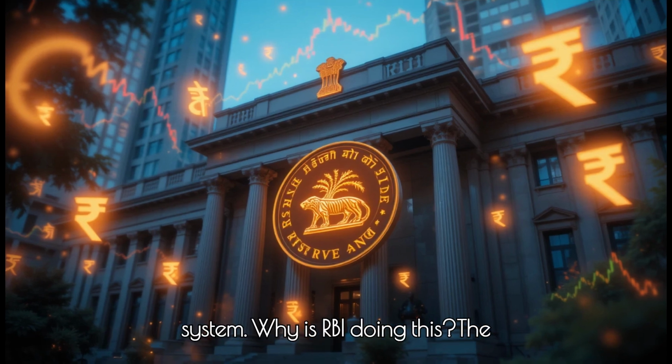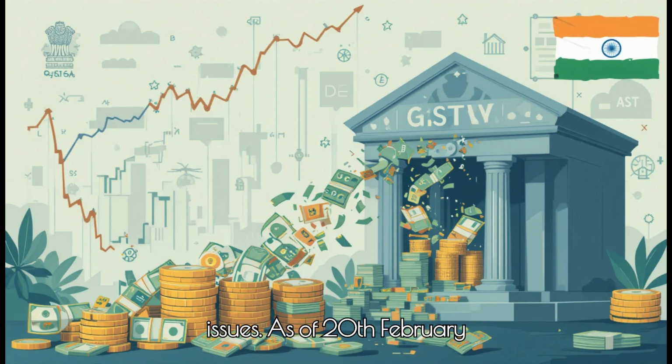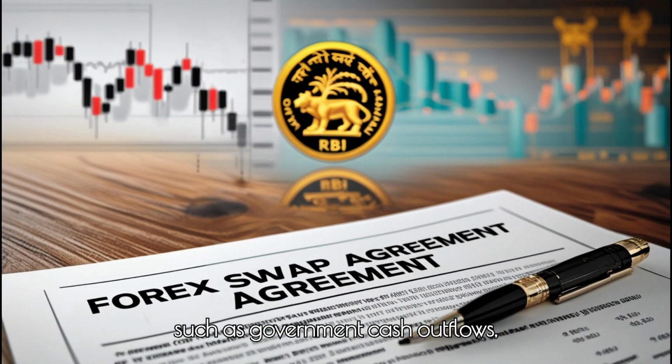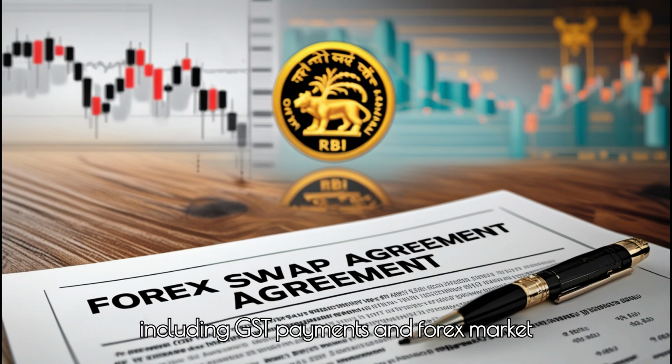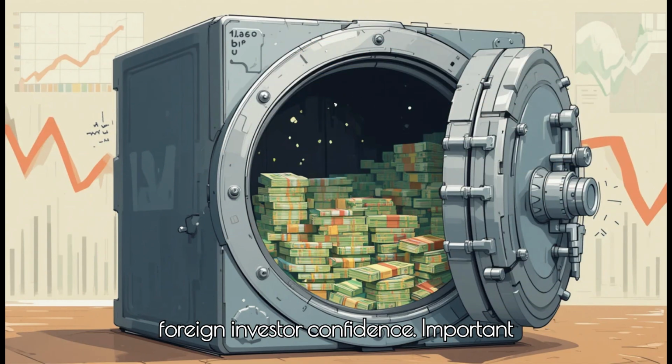Why is RBI doing this? The RBI's move addresses two main concerns, preventing a liquidity crisis and stabilizing the rupee. Recent liquidity issues. As of 20th February 2025, India's banking system faced a liquidity deficit of approximately 1.7 trillion rupees. Factors such as government cash outflows, including GST payments, and forex market interventions have drained liquidity. Rupee volatility can impact inflation and foreign investor confidence.